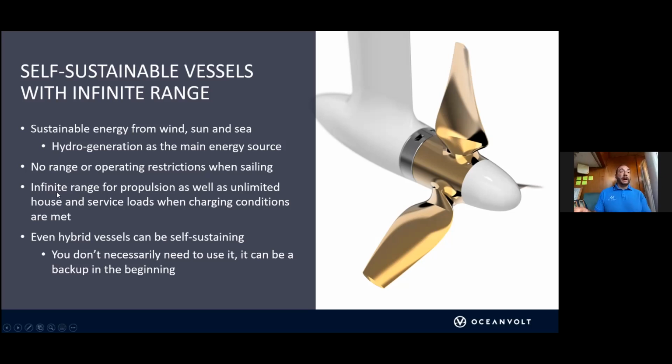When we're talking about a lot of the power management things that we're getting into, it's important to remember a big part of what Oceanvolt is doing, its engineering mission and how it's setting the systems up, is these aren't just propulsion systems. They're fully integrated power management backbones that can sustain the boat's service and hotel loads, as well as the propulsion loads, and do it in a way where everything's talking together.